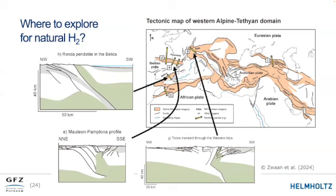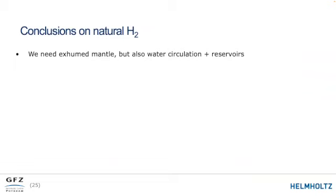So there seems to be quite some potential there, and who knows, maybe that would be a place to produce it. This is something that we can consider, and there are plenty of other places in this whole Mediterranean belt of the Alpine collision zone that could be of interest. So if we want to conclude a little bit about natural hydrogen, it's very clear that for the system that we are investigating in the models, we need exhumed mantle, but also water circulation and reservoirs being present all at the right time, and also this temperature effect.